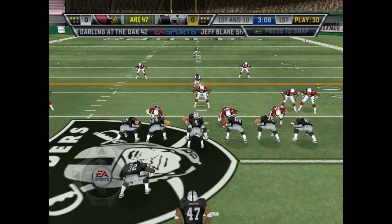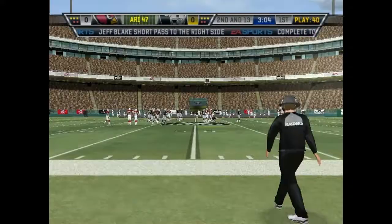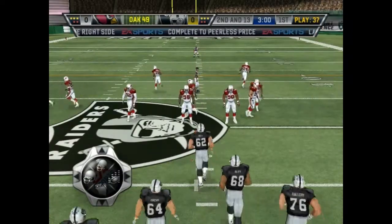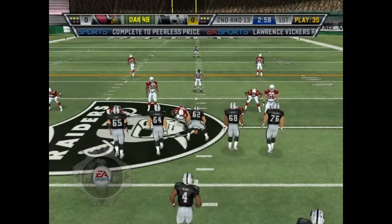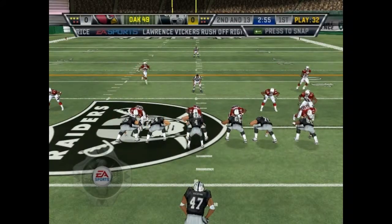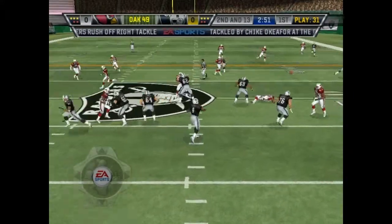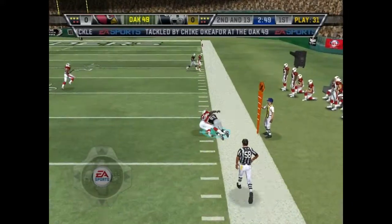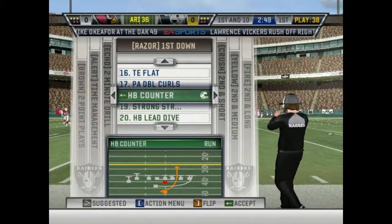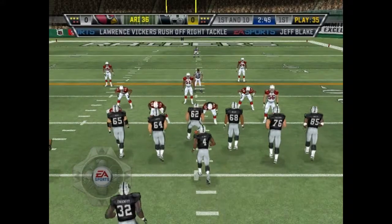Set. Hut. And Vickers is stopped immediately in the backfield. Loss of 2 on the play. Set. Hut. Blake back to pass now. He's looking down the field. He's going to throw it. And there's the catch. Caught for a first down. Run it, run it. What a pass by Jeff Blake out there.